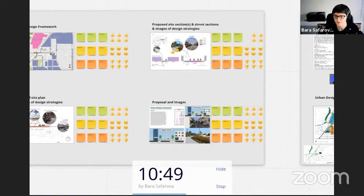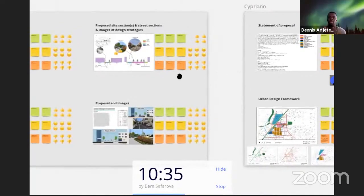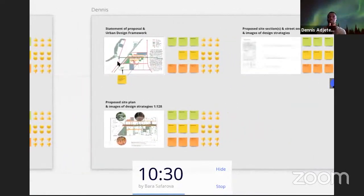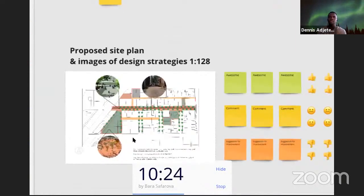There's a question in the chat. Could WNRFs be implemented on smaller north-south blocks, making more plazas? I was going to say that for mine specifically, I believe for Cipriano's as well, the WNRF would still permit vehicle traffic, just at a lower quantity and smaller scale.